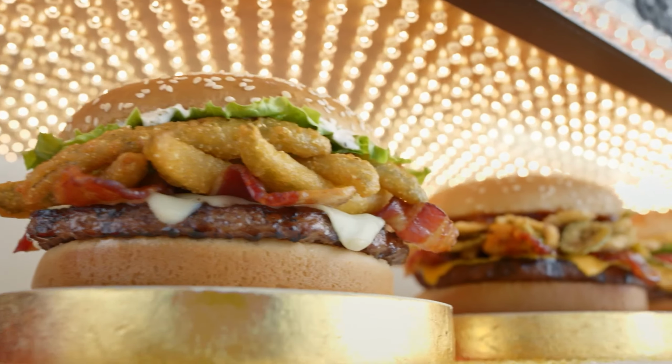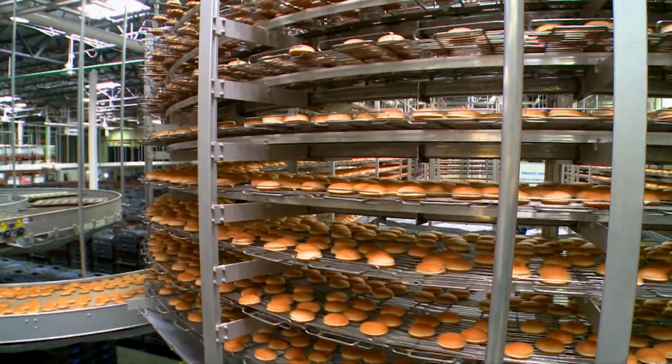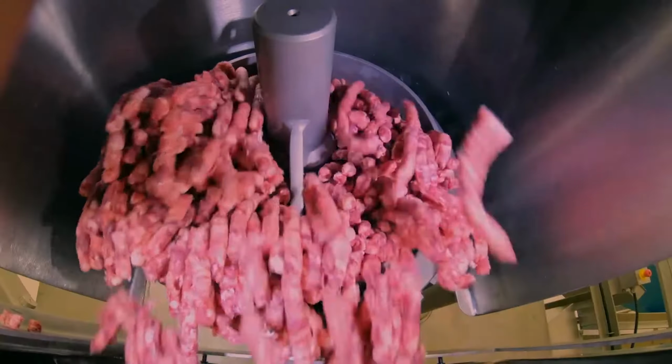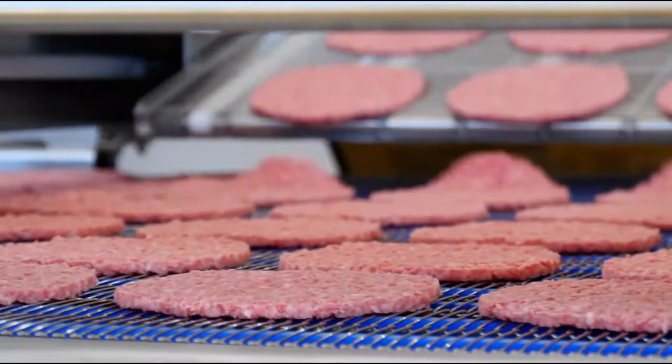Every day, millions of people consume hamburgers around the world. But how do factories efficiently turn meat into patties and wheat into buns on such a massive scale? How is this process effectively managed? Let's explore the production line behind your favorite hamburger.